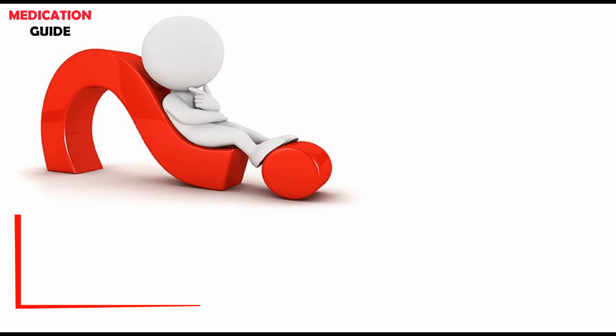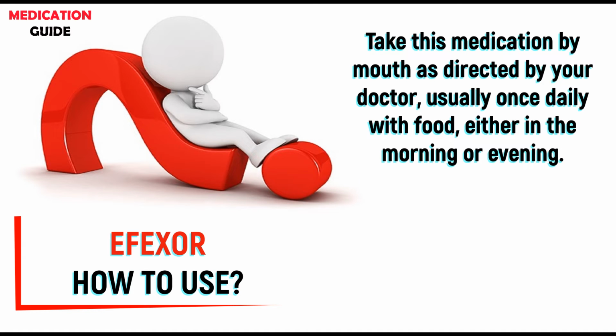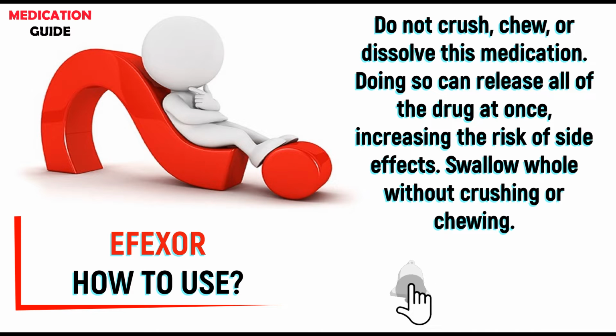How to use EFEXOR XR? Take this medication by mouth as directed by your doctor, usually once daily with food, either in the morning or evening. Do not crush, chew, or dissolve this medication. Doing so can release all of the drug at once, increasing the risk of side effects. Swallow whole without crushing or chewing.